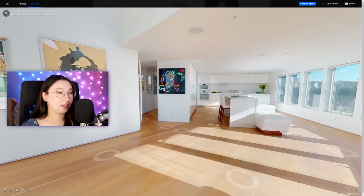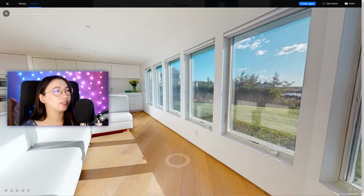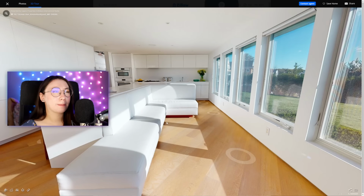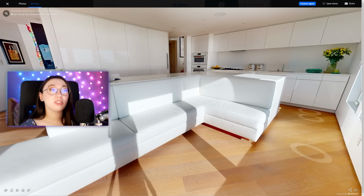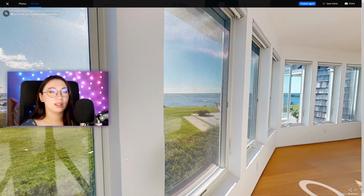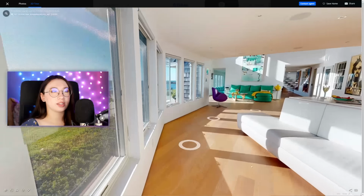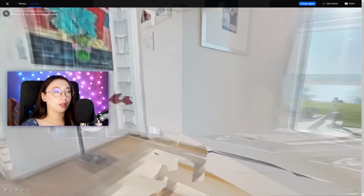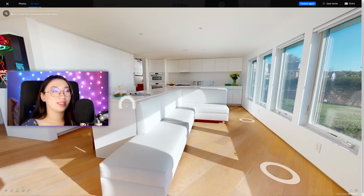Are they vegan? This is really interesting. Is there meant to be a table here? Like, this built-in? Right now it just looks like a couch, but I would think that there would be a table here so you can have an eat-in kitchen. That looks lovely to me. Everyone gathered around there looking out at the ocean while you eat. Oh my gosh. Why did you do this?